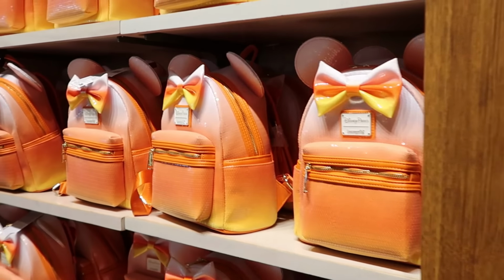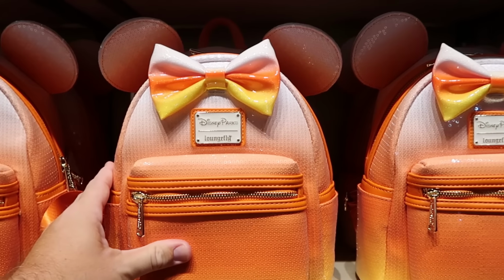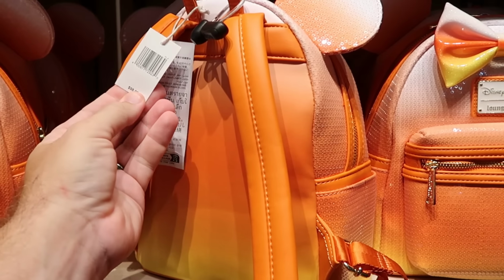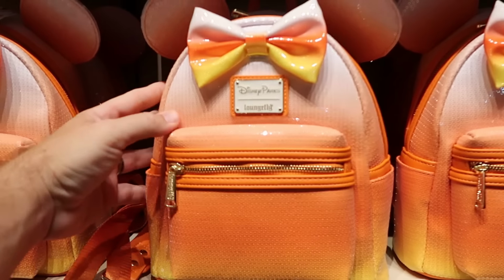Right next door to that is the matching Disney Parks Loungefly. You have the same bow design here. It does look like a clear sequin with the different colors behind it. It has this nice design on the back side. Those are $98 a piece.